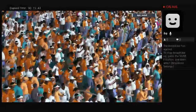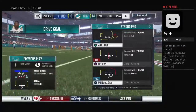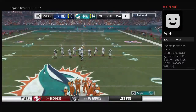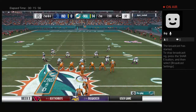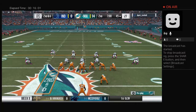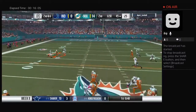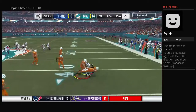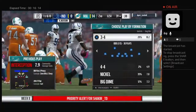I'm Brandon Gaudin. Second quarter begins with the Dolphins in possession of the football. They've got it 2nd and 6 to start things out. And the D looking like they may blitz. Now they'll switch it up here and look to throw. Looking for Landry, and it's intercepted. A great read, and it's picked off. And the return stops at the 39-yard line.